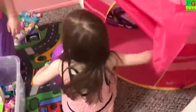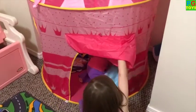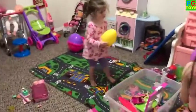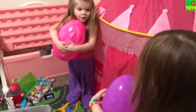Zoey, you can't look. No, you're not allowed in there. Ah! You found the big pink one! Can I have my other pink one? No, you found that one. It's in the toy house. No, you don't.